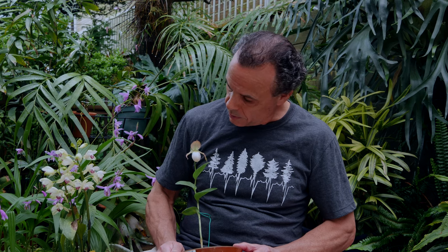In between my legs here, I got this little Cypripedium orchid. This is Cypripedium Philip. Cypripedium Philip is a cross between kentuckiense and, hold on, wait a minute now. What is Philip? I'm forgetting kentuckiense and something else. Probably macranthos. I think it's macranthum or macranthos.